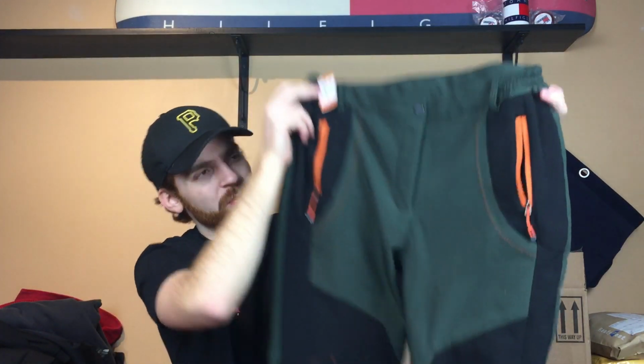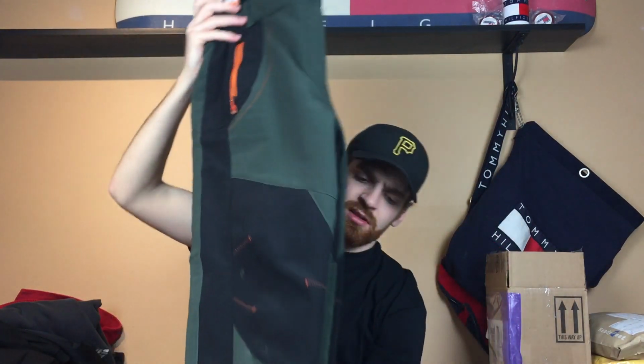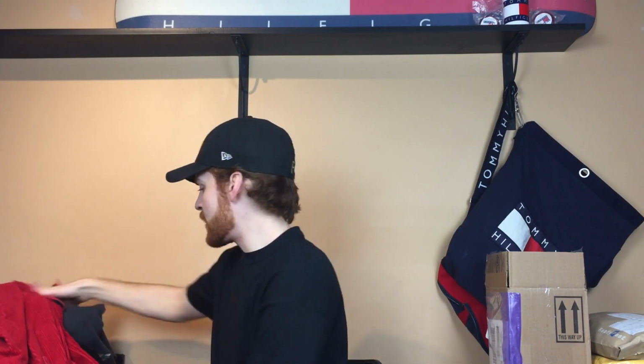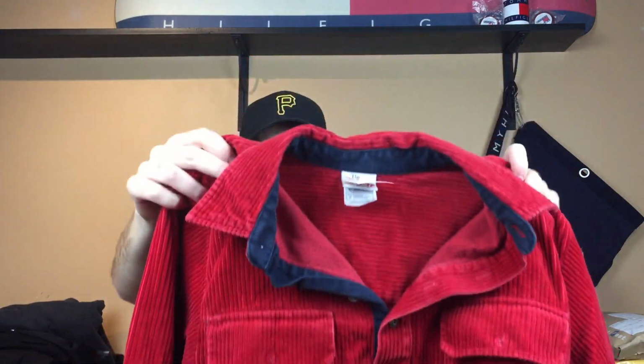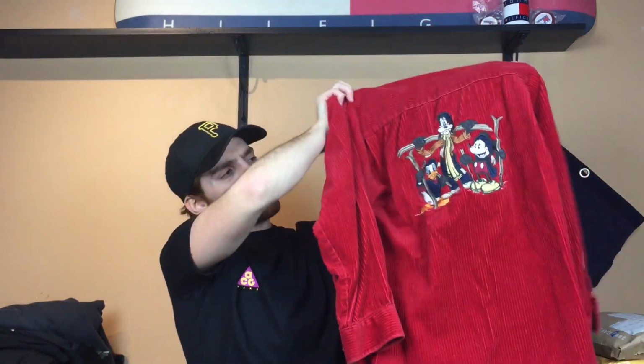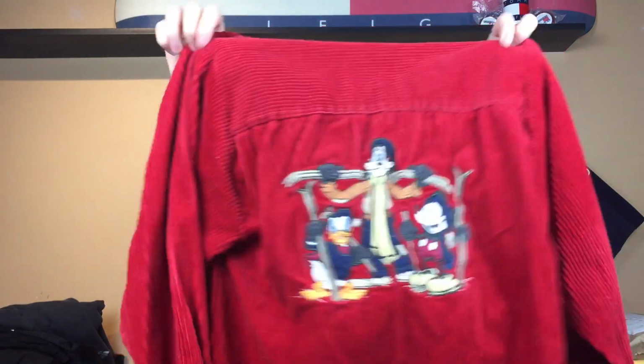Not sure if these ones are real. They're Windstopper pants. It's got the Windstopper tag right there. Not too sure about the authenticity. Anyway, up next we got a vintage red corduroy Disney store, the big embroidery on the back, awesome.